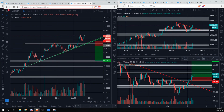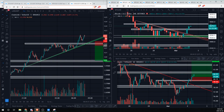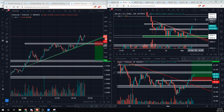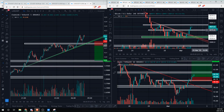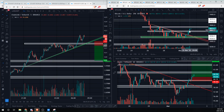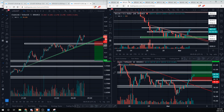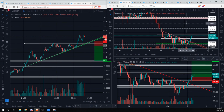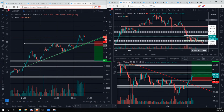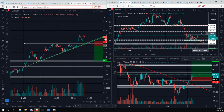So I know the price is moving up, but on the larger time frames, I always have to be looking at the larger time frames. I know the momentum is to the upside, but for me, I have been screwed over too many times thinking that the momentum is now going to shift to the upside. I don't think it will shift all of a sudden, because look how strong the move is to the downside here.